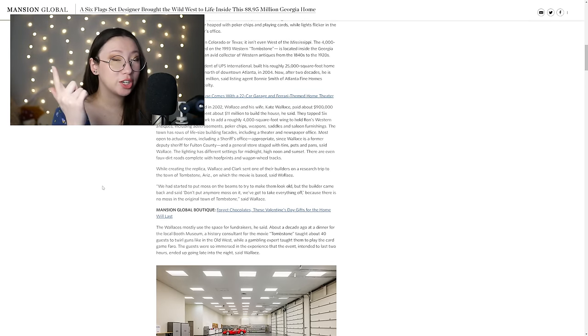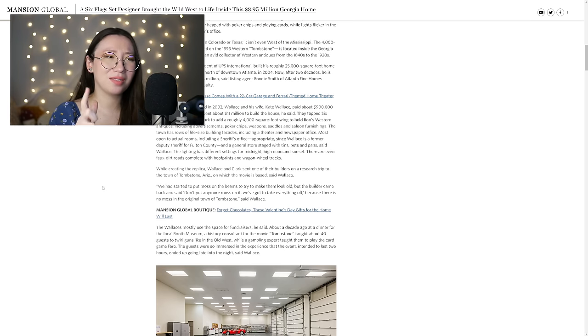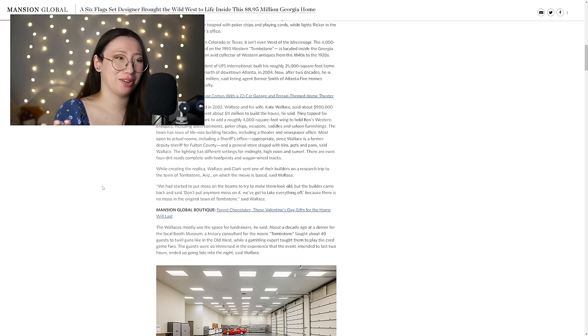Advertisements, poker chips, weapons, saddles, and saloon furnishings. Adana's rows of life-size building facades, including a theater and newspaper office. Most open to actual rooms, including a sheriff's office. Did they show all of these? Appropriate since Wallace is a former deputy sheriff. And a general store. Yeah, that's the one that we saw. Staged with tins, pots, and pans.